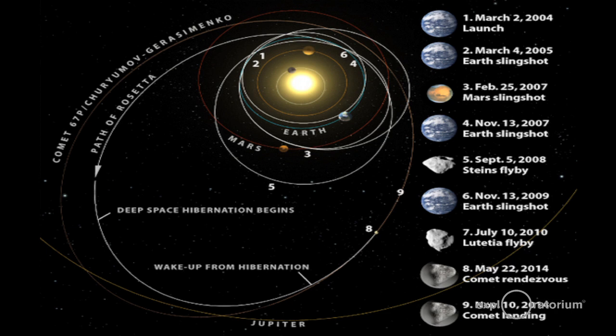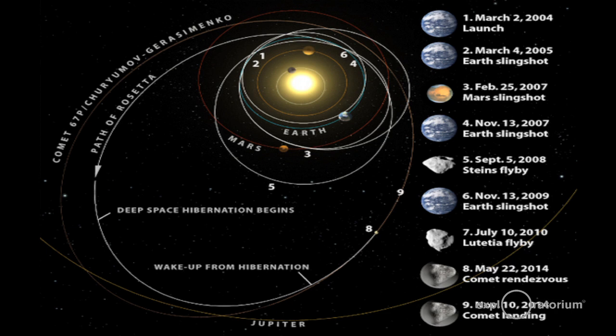So they had to actually fly it around and zip around the Earth and use the Earth's gravity to give it a boost. And then it flew out to Mars and they used Mars's gravity to give it a boost. And then they did Earth again, and that threw them out enough. They were in the asteroid belt, and they met an asteroid named Steins on the way. And then they fell back in, and they got another boost from the Earth, and finally it had enough energy to get out and rendezvous with the comet 67P.